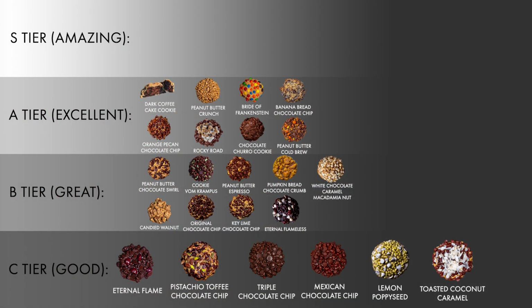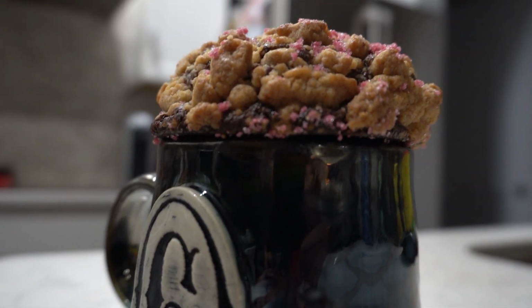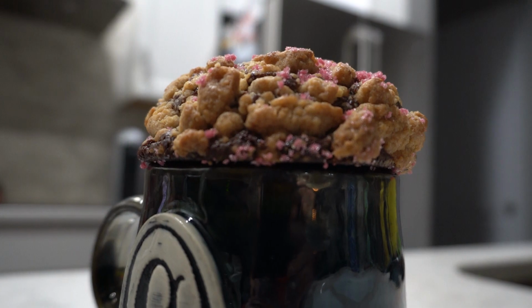An interesting limited cookie creation is up next. This cookie was only available for the final 7 days of March 2023. Adding on to the A tier, we have the Fruit Bat Cookie, aka the Raspberry Dark Coffee Cake Cookie. This delicious creation features house-made raspberry jam, triple chocolate, buttercrumbs, and raspberry sugar.